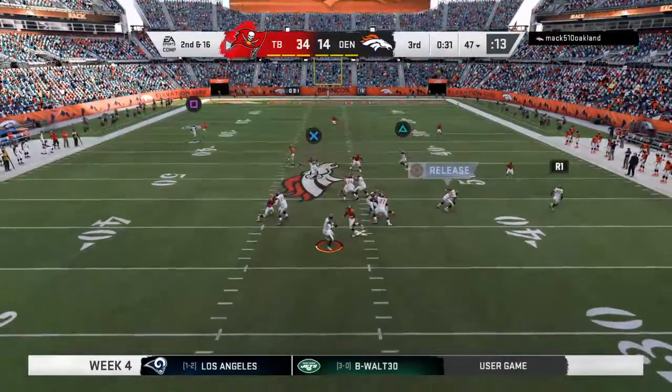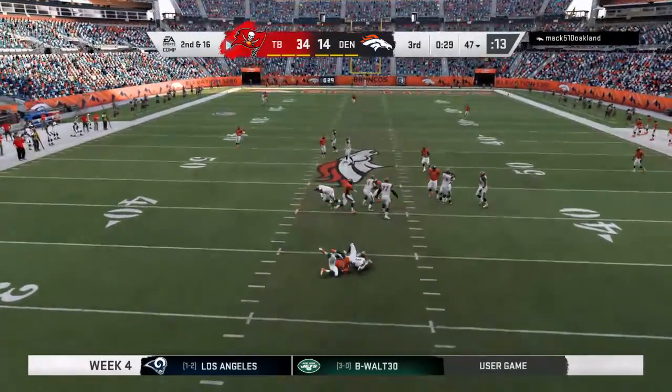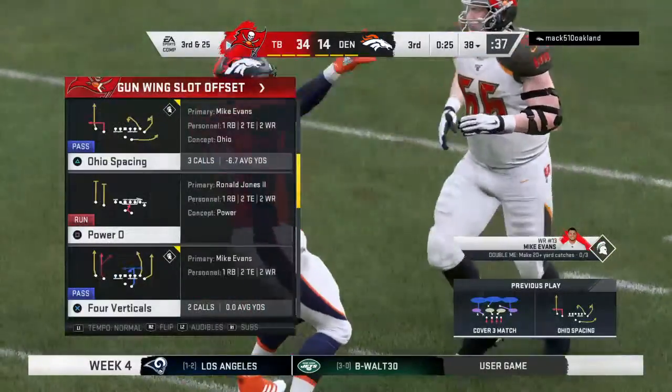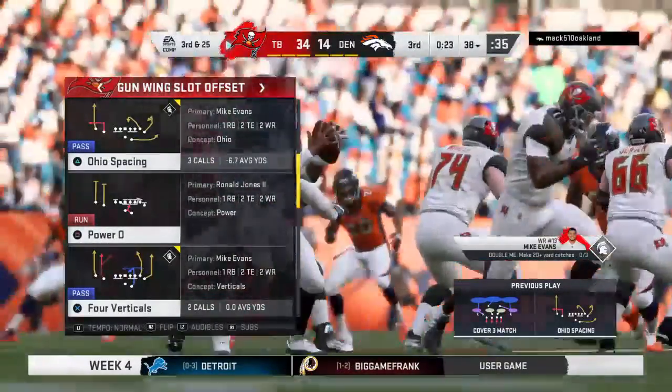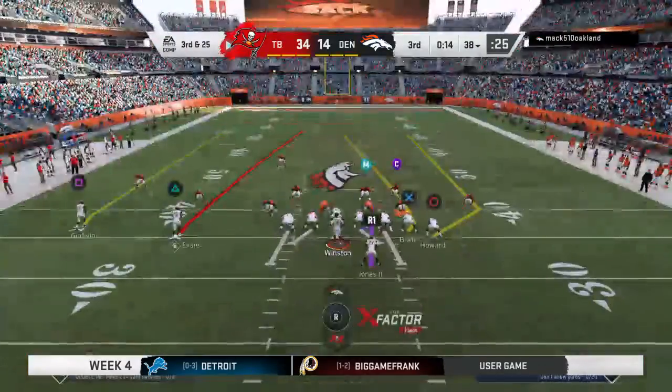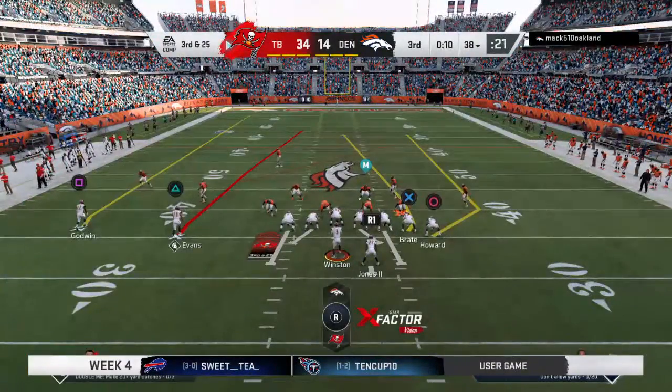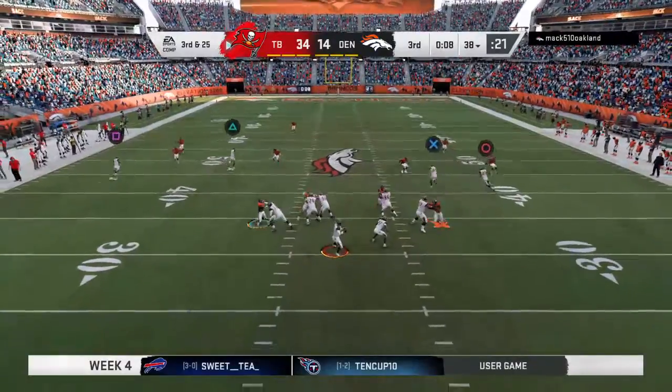Here's Winston. Under pressure again, and down he goes again. Von Miller in there to get him, and that is sack number 6 now for him on the year. Winston needing a big play after the sack as he leads the Bucs up on 3rd and long.